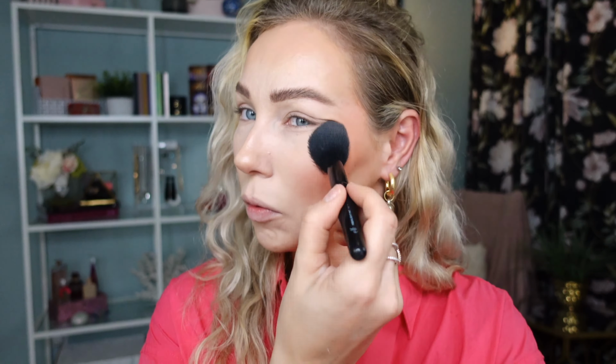I think I saved the day. What do you guys think? Yeah, I think it looks fine. It's definitely not as overwhelming. I'm looking at this up close, and let me tell you, this Danessa Myricks cream blush went on this powdered face with no issue.